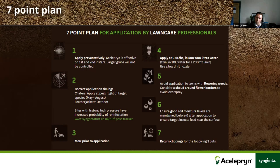And finally, returning clippings for the following three cuts. So Acelepryn is something that's going to bind really readily to any organic matter. So if it's binding to the grass leaves, we don't want to cut and take that away. If we can cut and return those clippings, they're going to fall down through that canopy and the grubs are going to be consuming that active while it's bound to that organic matter. So they'll eat dead grass just how we would eat cut salad. It's the same thing for them.